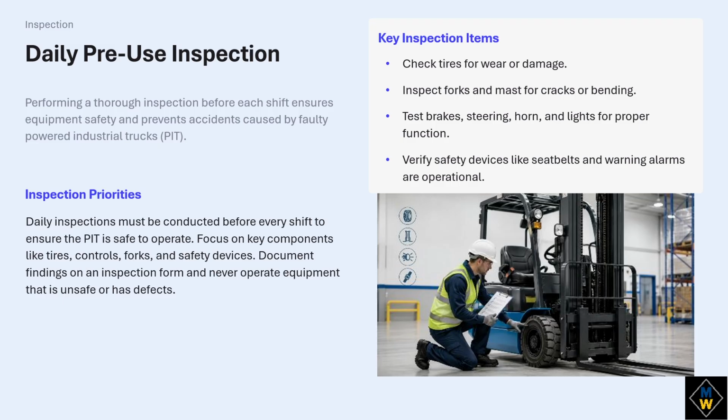Brakes. Test both the service brake, the foot brake, and the parking brake. The forklift must stop within a reasonable distance when the service brake is applied. The parking brake must hold the forklift stationary on a flat surface. If either brake is not functioning properly, the forklift must be taken out of service. Steering. Check for excessive play or looseness in the steering wheel, or difficulty turning. The steering must be responsive and smooth.